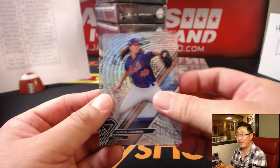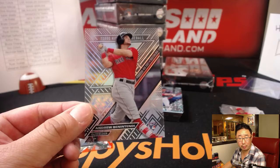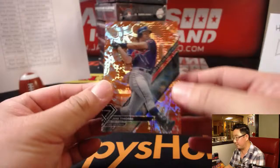We've got, looks like a redemption here. So someone was saying earlier that if we get a redemption, we get a third autograph in here. So let's see what we got. First of all, the parallels. That looks like some shorter print, right? Yeah, that Benintendi is a pattern 7. According to Beckett, that is less than one per box? I don't think they have the full odds yet. 4 out of 25, Jim Thome.